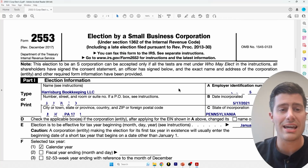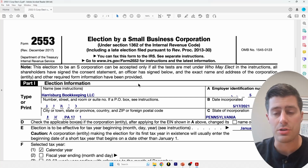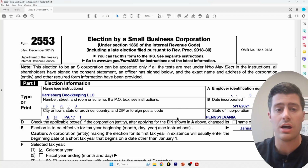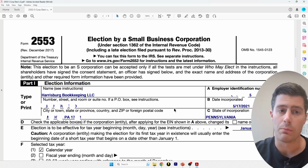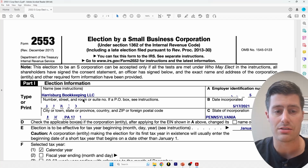Okay, so this is the exact Form 2553 that I submitted to the IRS this year. I just elected to be taxed as an S Corp for my bookkeeping business, and I'm going to show you exactly how you can fill it out. Most CPAs and attorneys are going to charge you $400 or $600 just to fill out and submit this form for you. You don't need to pay them. You don't need to pay me. Don't pay anybody. You can fill out this form on your own, and I'm going to show you exactly how to do it.